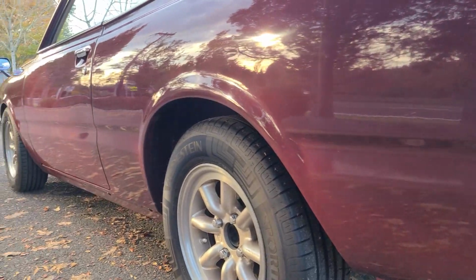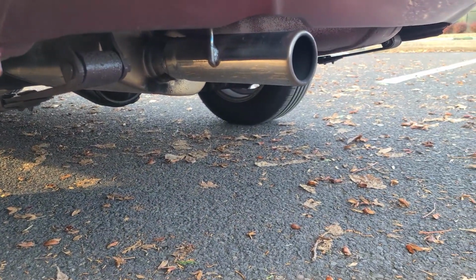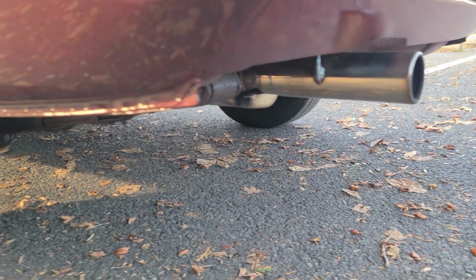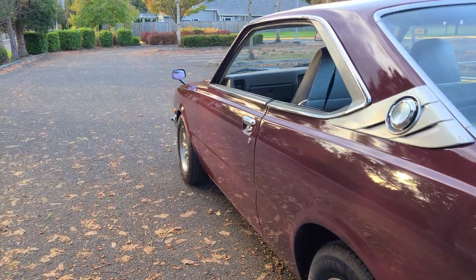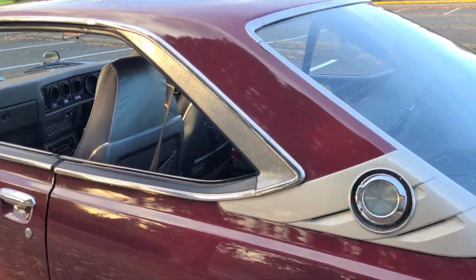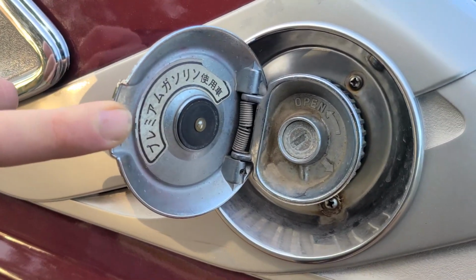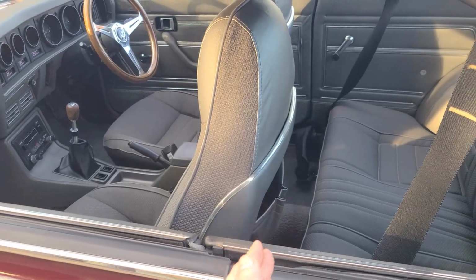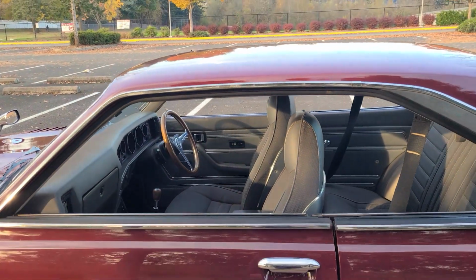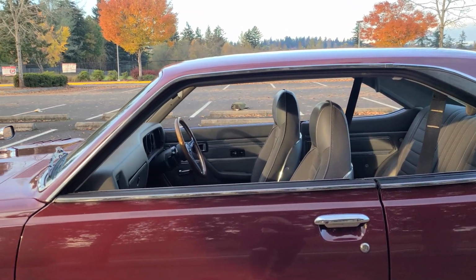I'm going to try my best to capture every angle of this vehicle. It has a wonderful sounding aftermarket exhaust just to open up that engine and let it breathe a bit better. Sounds tremendous. This is your fuel filler. Pull here, and you use your ignition key to open that. Double roll down windows, no B-pillar, so it looks really cool with the windows rolled down. This is really the choice way to drive it, in my honest opinion.